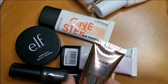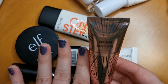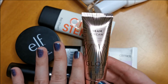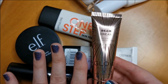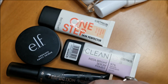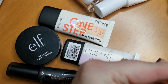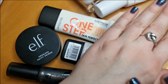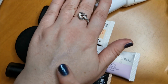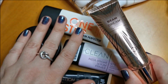And also I'll be keeping a hold of, because I still need to try this some more, the Revolution Glow Beam Dream Face and Body Illuminating Primer. It is very, very illuminating. I don't know if I can actually show you on my hand. Let's have a look-see here. Put a little bit on. This is super, super glowy. Look at that. Can you see that on camera? It's like little shimmer particles. So yeah, I am going to keep hold of that.